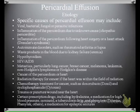radiation therapy for cancer if the heart was within the field of radiation, chemotherapy treatment for cancer such as doxorubicin and cyclophosphamide, trauma or puncture wound near the heart, certain prescription drugs including hydralazine, a medication for high blood pressure, isoniazid, a tuberculosis drug, and phenytoin, Dilantin, and others, a medicine for epileptic seizures.